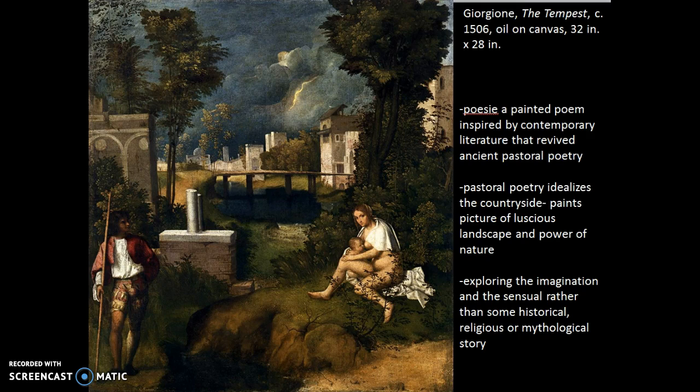these landscape idealized scenes of the countryside. Perhaps it is exploring the imagination and the sensual rather than some historical, religious, or mythological theme.